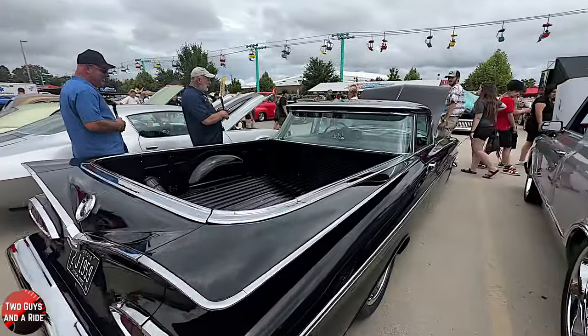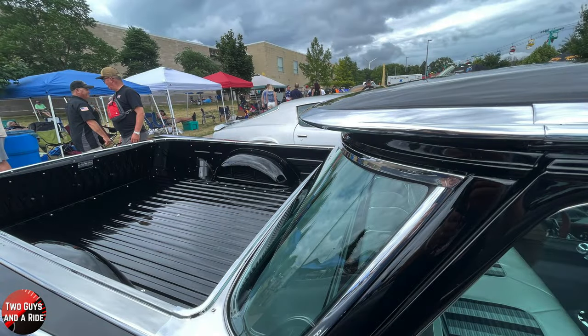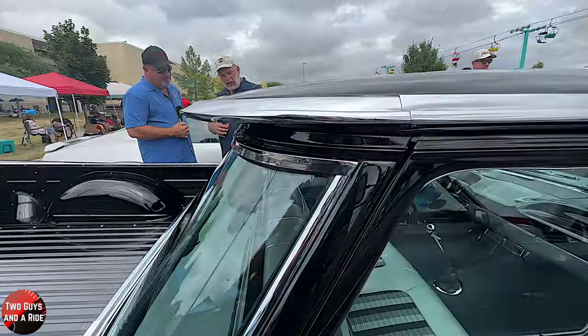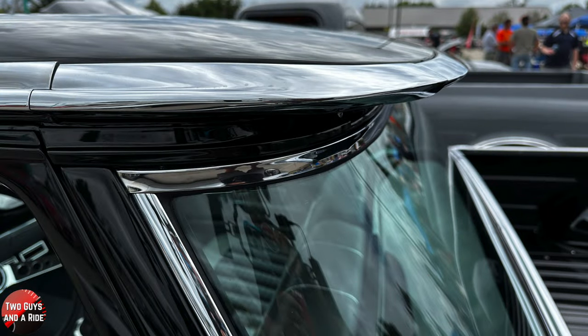I love this look. To me, the car looks like it's in motion, standing still, with this overhanging roof. What a large window. Wow.